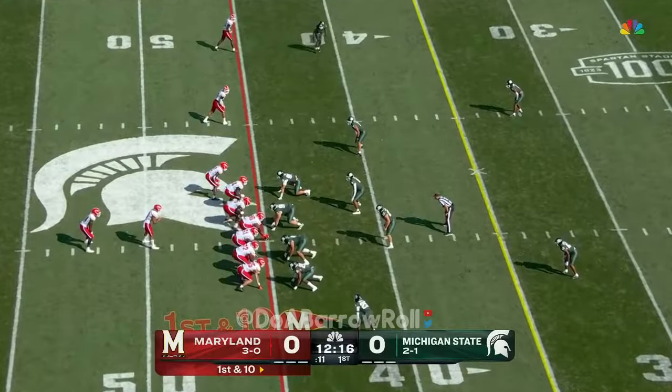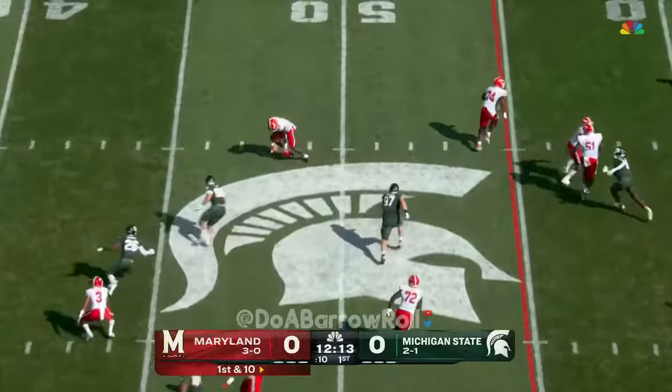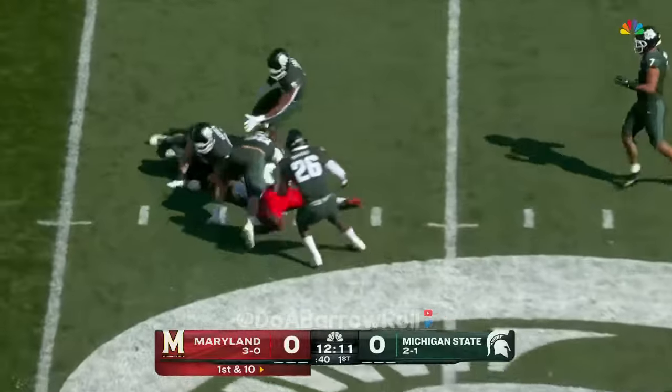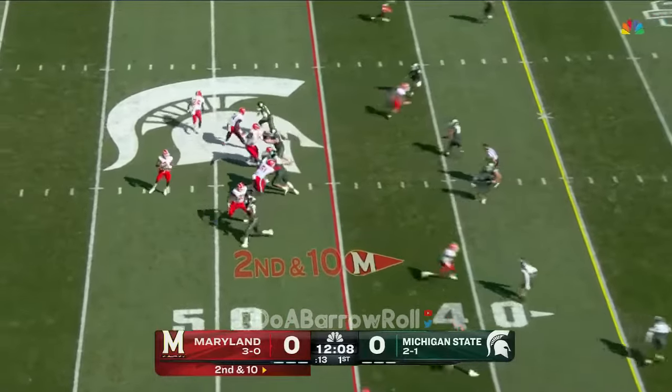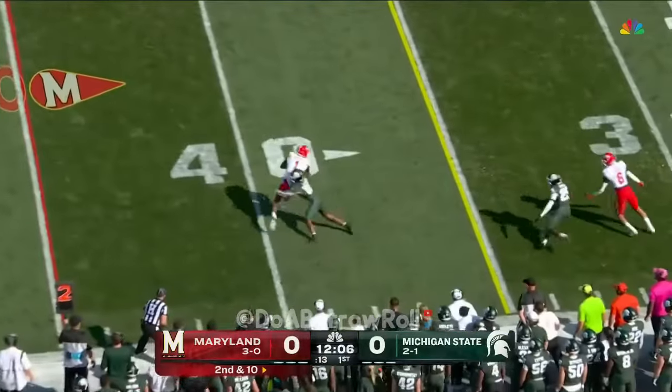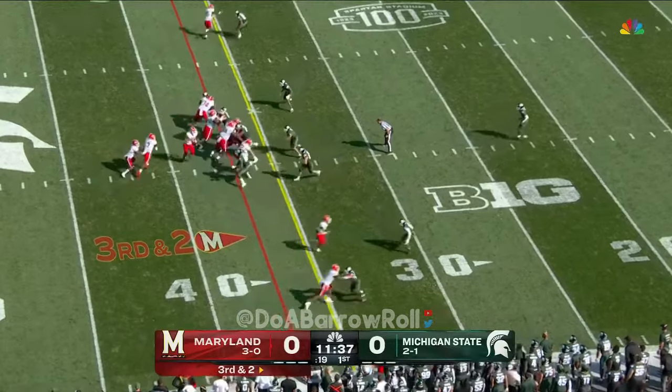Dante Trader said they're the leaders of this defense. They handle all the communication, getting the job done to start this game. Tagovailoa trying to set up. Dynamic player, both with his feet and his arm. Tagovailoa back to the air. This time it's Prather.